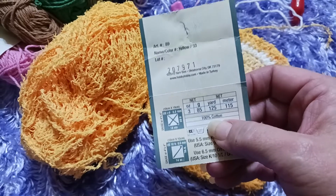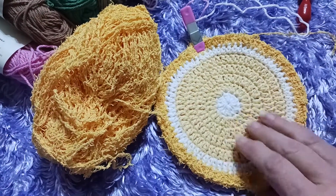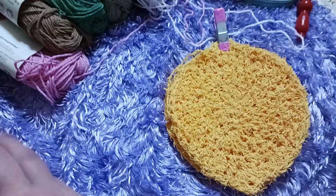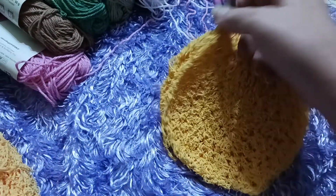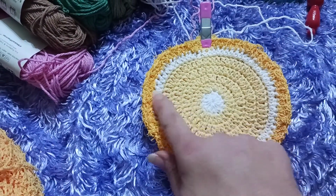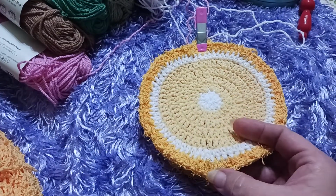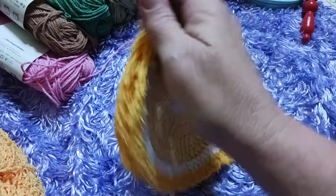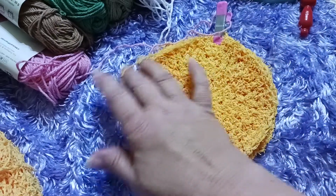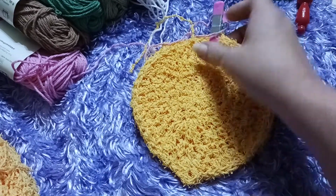Anyhow, it is 100% cotton, so it can be used for a hot pad. It's not going to melt like acrylic, and it's going to withstand the heat and the washer and dryer and all that good stuff. So I made the center. Of course, I still have to put in the white segments for the pieces. And then I used the Scrubology just around the edge here. And then, on second thought, I went ahead and created a flat back to fit. And I'm going to stitch them together.